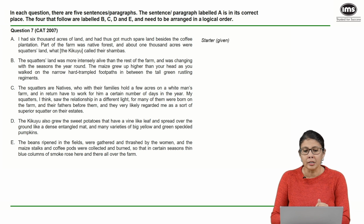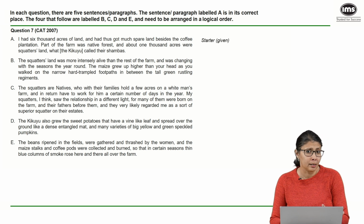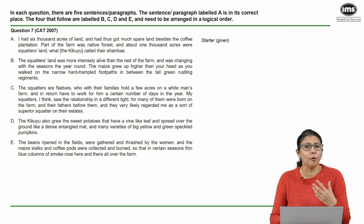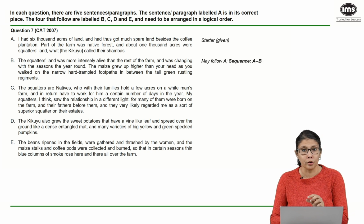B says the squatter's land was more intensely alive than the rest of the farm and was changing with the seasons the year round. So I know, of course, that B has to be placed after A, but immediately after A or a little bit later, I'm not very sure. So at this juncture, I'll just say, okay, maybe A and B can form a sequence, but I'm not very sure, which is why you'll see the gaps in the middle.